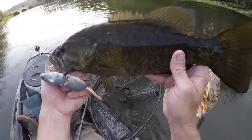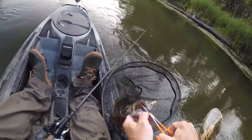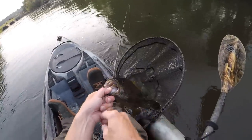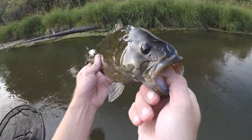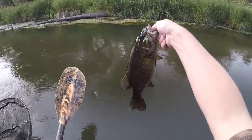Look at that. Second one of the day on the rat lure. I haven't had to fish my way upstream too far to find a couple. A little bit smaller than that first fish, but not a bad smallie at all.